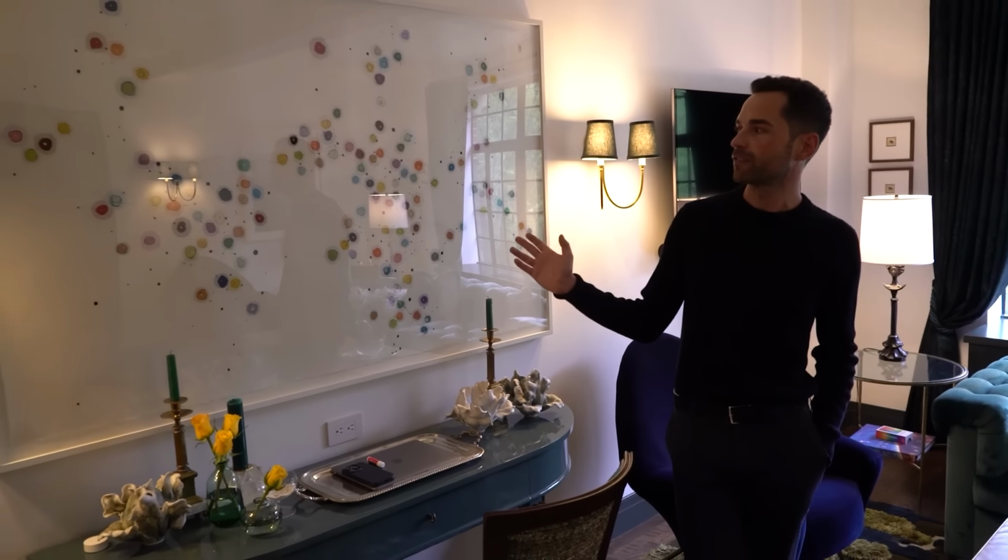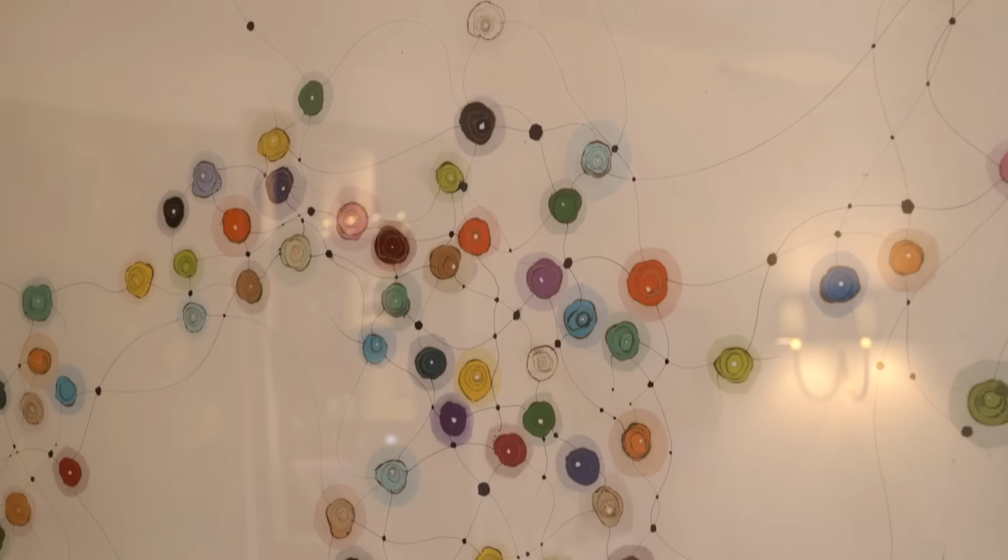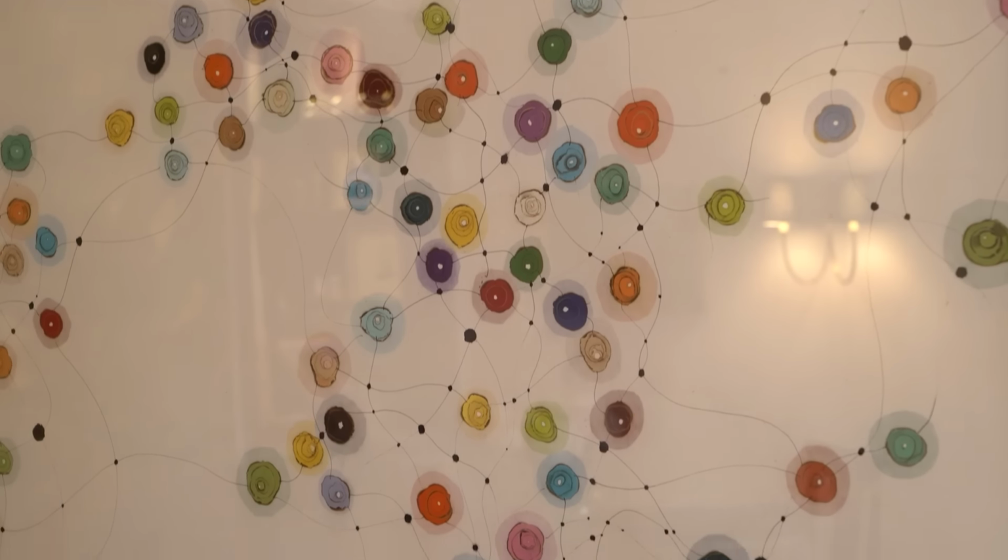But I also hung one of my favorite pieces of art right above it. So it's actually the first thing I see when I leave my bedroom. So this is a very special moment for me.